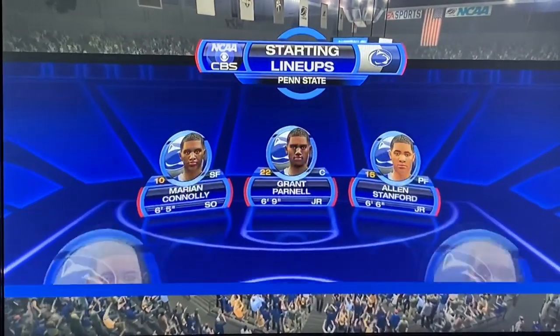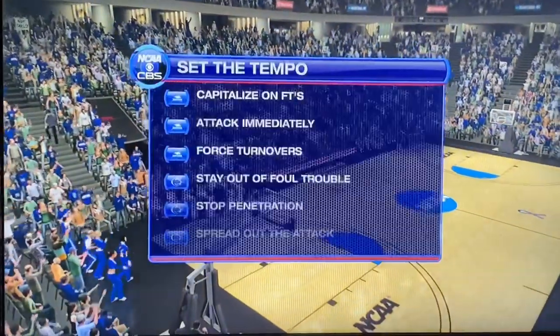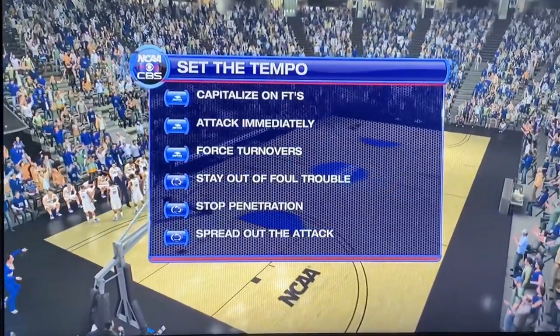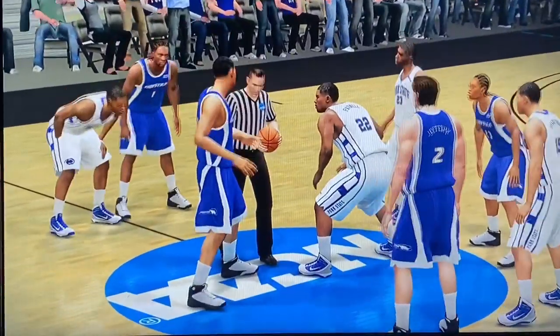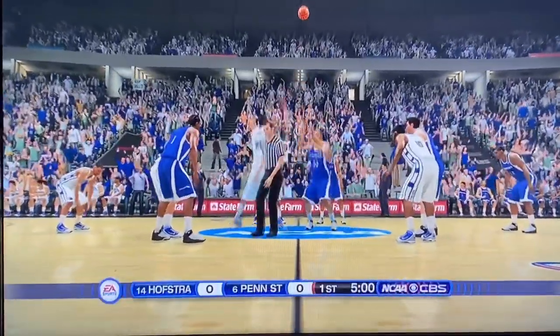Now remember, all of these rosters will be updated to how they were in 2009-2010 once we get to the Elite Eight. So if either one of these two teams makes it to the Elite Eight, you will see their actual rosters from 2009-2010. But number 6 Penn State, number 14 Hofstra, first game of the second round, let's tip it off.